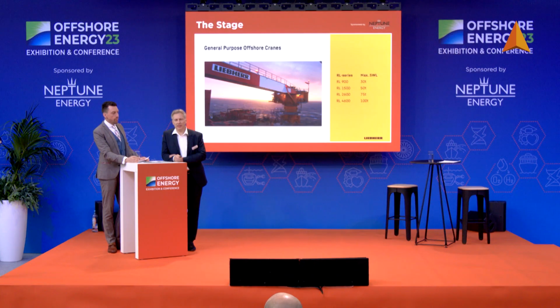The challenge of this application for these cranes is that these platforms should in the future be unmanned for 6 or 12 months or longer. And you need the cranes on board just for the maintenance. I would like to go into detail on that at the end of the presentation, when I show something about our Liebherr product.